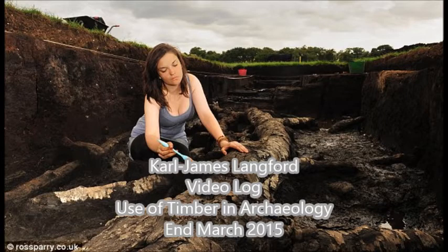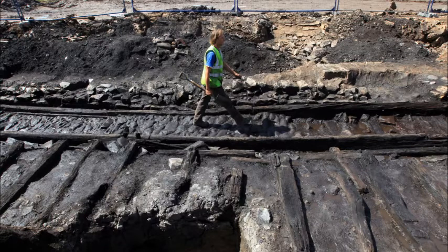The last 2 weeks I've been looking specifically at the evidence for timber in archaeology and what remains, the archaeology above the surface. So what we're going to start off with is a few images courtesy of the University of Leicester when I was a student there, and then we'll develop these and go to images of archaeology and the timber evidence that has actually survived in the ground.